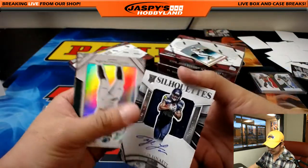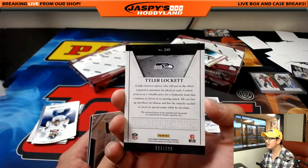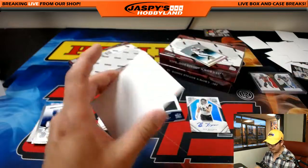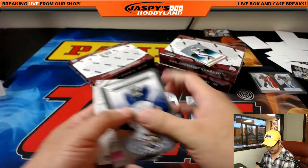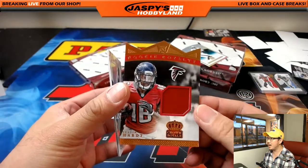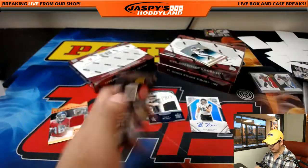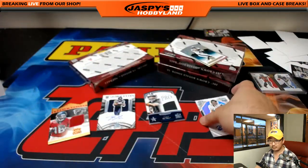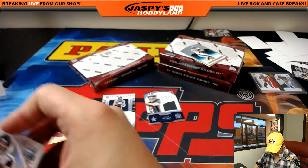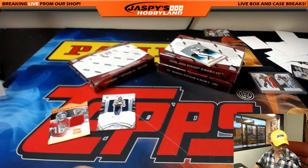Silhouettes auto, nice. Tyler Lockett for Donald and the Seahawks. 227 out of 299. Nice silhouettes, relic, and autograph. 14 out of 199. Justin Hardy for the Dirty Birds. Johnny with that one. So another solid box.